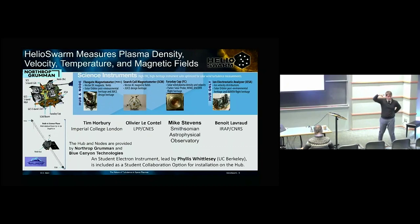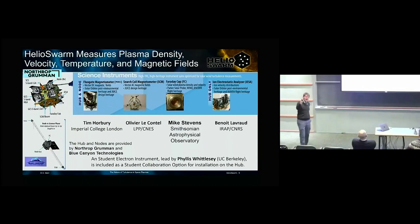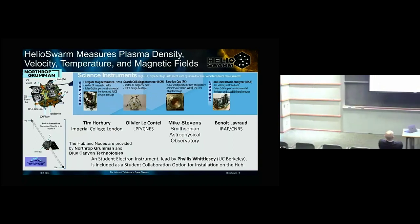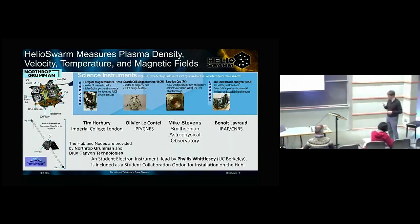On the central spacecraft, the hub, we're also going to have an ion velocity distribution measurement made by an ion electrostatic analyzer that will produce those kinds of velocity distribution functions that Mihailo and Trevor were showing, so we can understand how you have non-gyrotropic pressures, how you have anisotropies evolving in these systems, and how that interacts with the turbulence at these ion scales. We're also having a team at UCB build an electron instrument as a student collaboration option, so we can both measure the electrons and train the next generation of people to build spacecraft instrumentation.